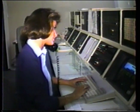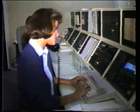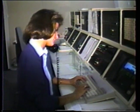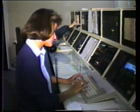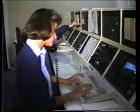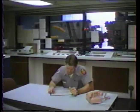Tampa Fire Rescue, what is your emergency? What's on fire, ma'am? Tampa Fire Rescue. What's the address? Engine 20. Okay, ma'am, I have help on the way.